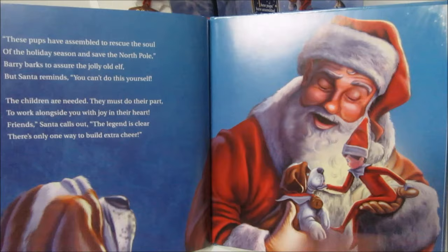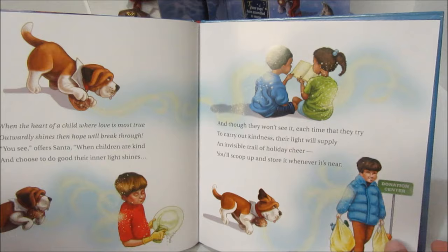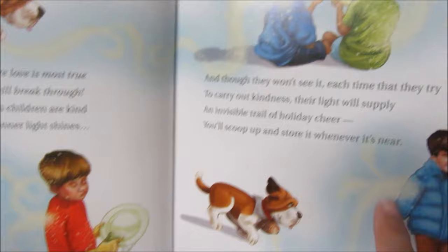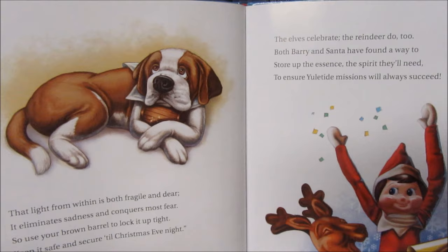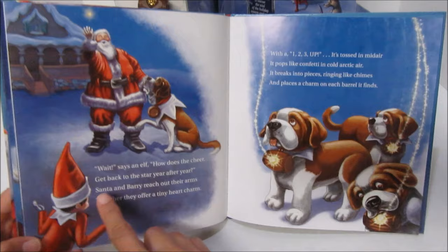And it says the children are needed to do their part. I'm gonna read the whole story, right? And see, the children need to show love and they need to do good things. Washing dishes, reading, donating. This was like Snowy's app. It tells you about doing good things to help. And then it makes his little barrel light up. And when they get enough of that spirit, it helps Christmas. And see? It says, wait, how does the cheer get back to the star year after year?